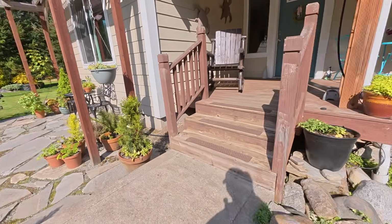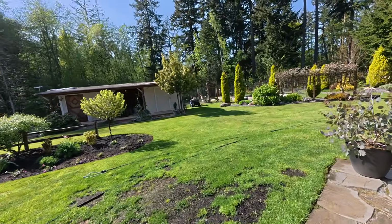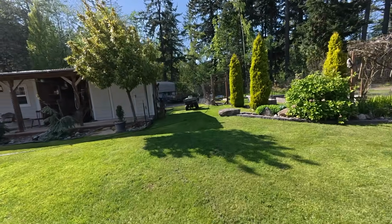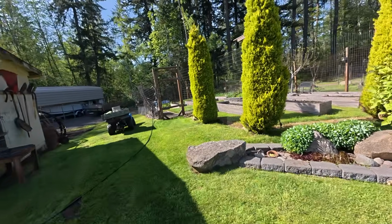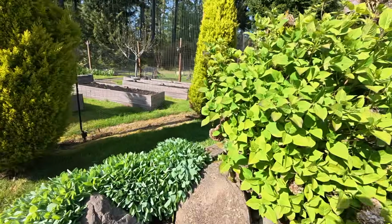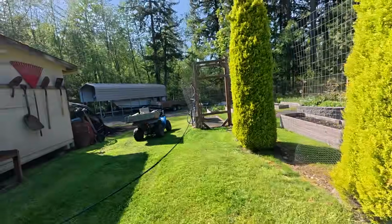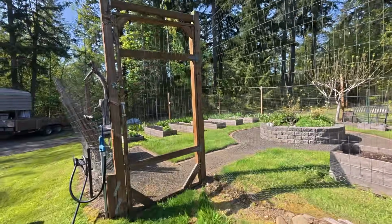Nothing's really changed. I do want to go take a peek at what we've got going in the veggie garden, because we've got lilies and gladiolas that we planted in there, and then all the veggies. They're doing pretty good, actually. Oh, why are those guys, the sedums, flopping over? Maybe they got too much water. They don't like a lot of water. Okay, let's take a look.